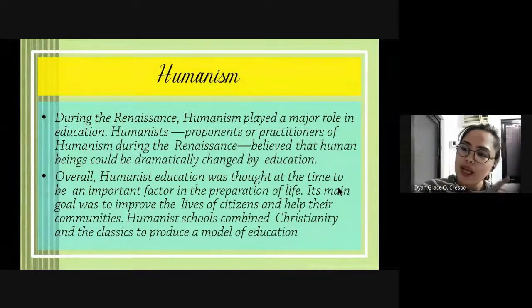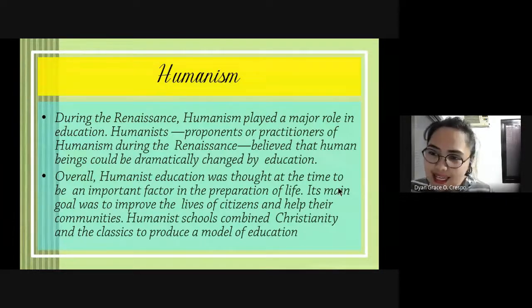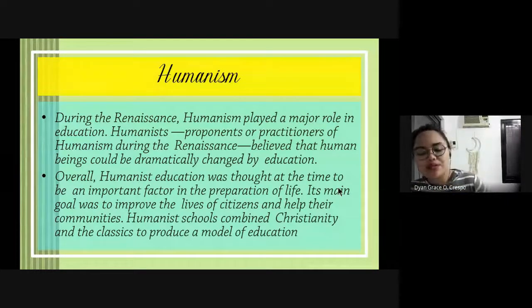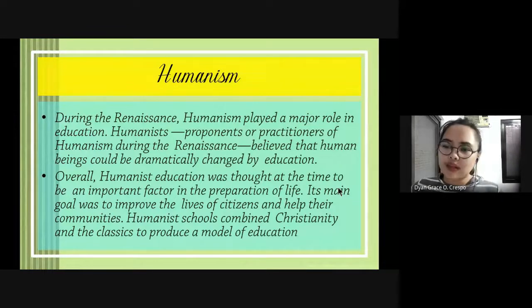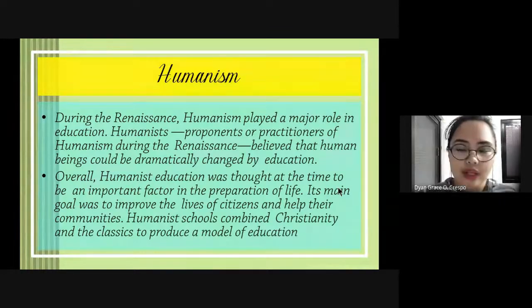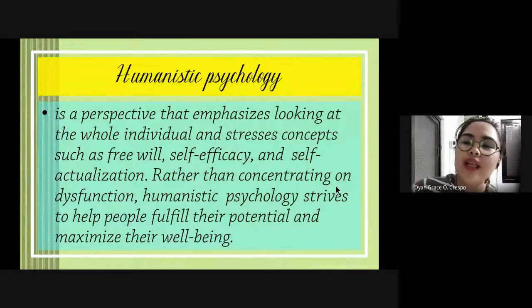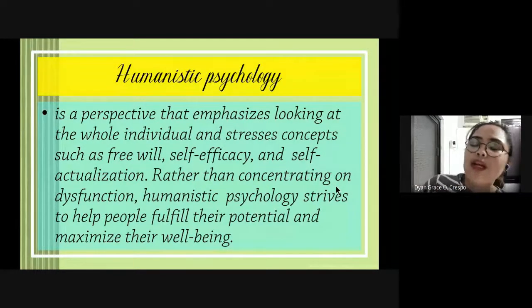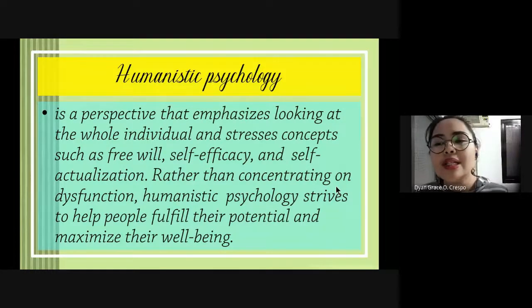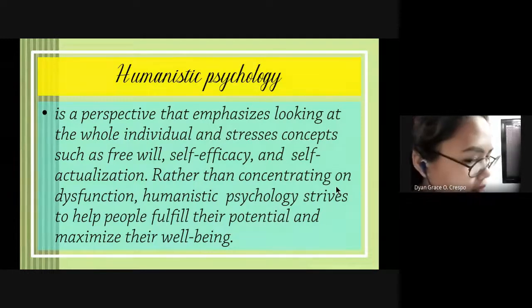Earlier, in progressivism, education is life itself. In humanism, it is preparation for life. Again, you see, there are differences among our philosophies, even though they are both student-centered. Humanist schools combine Christianity and classics to produce a model of education. Humanistic psychology is a perspective that emphasizes looking at the whole individual and stresses concepts such as free will, self-efficacy, and self-actualization. Rather than concentrating on dysfunction, humanistic psychology strives to help people fulfill their potential and maximize their well-being.